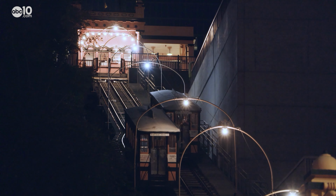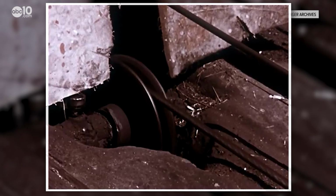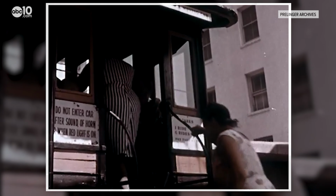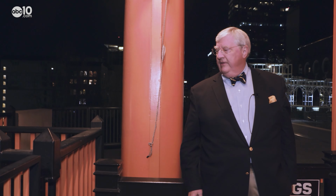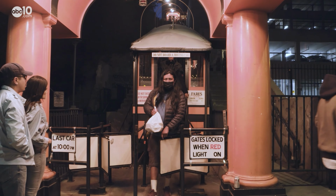This is Angel's Flight, the world's shortest railway. Now we're 298 feet, so we are the shortest railway in the world. Built in 1901 by Civil War engineer J.W. Eddy, Angel's Flight is a people mover, transporting passengers in the Bunker Hill area up and down Olive and Hill Street. And according to Angel's Flight Railway Foundation founder John Wilborn, the railway was in great demand because back then the city looked much different.